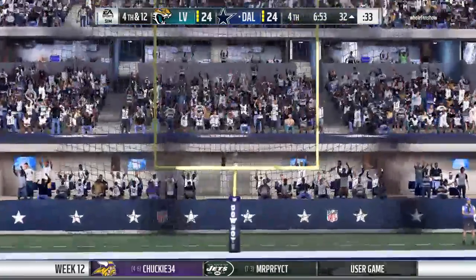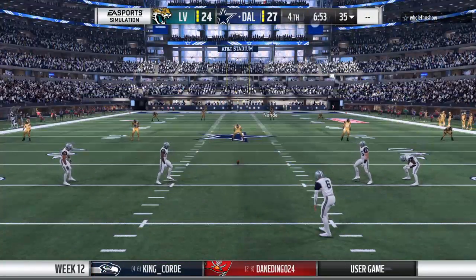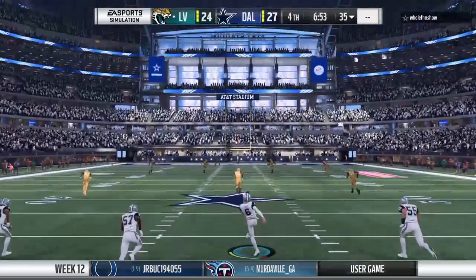And this one looks good. It is good. Right down the pipe. And that will break our tie and give them a 3-point lead. So the drive here ends with a field goal, and that does give them the lead, but this one is still a long ways from over.